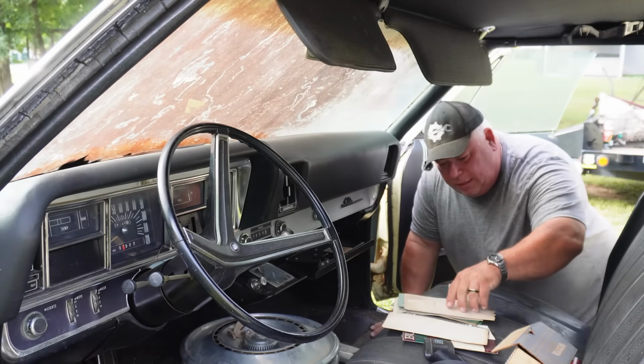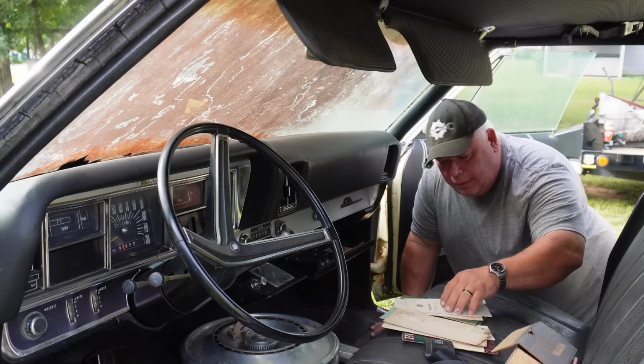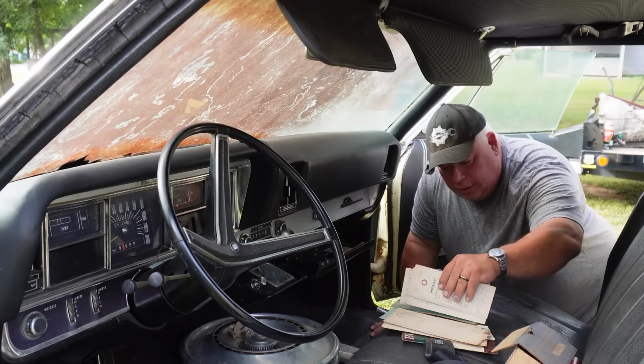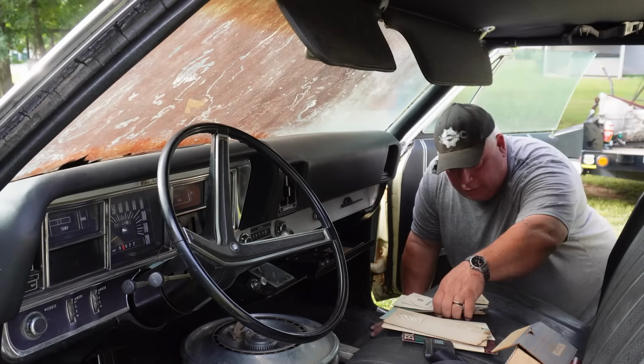Now KP's finally decided to stroll out here and join us. He's off in the background. He's mic'd up, so if he starts talking, you'll know what the crazy stuff is. You'll hear me loud and clear.